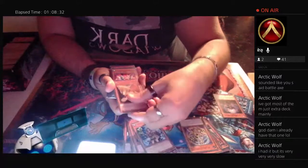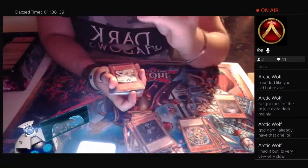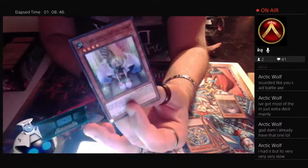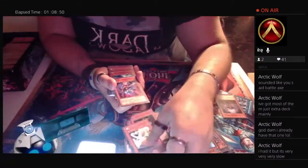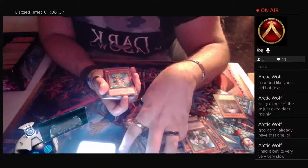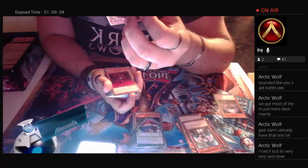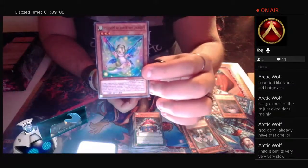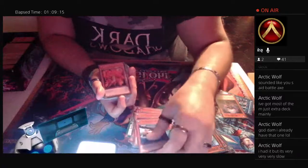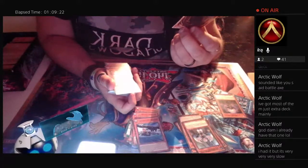More Charmers. World Soul, World Soul, World Soul. Thorn of the Disciplined Angel. The shiny. That is a weird looking card. I can see someone taking that one. Oh, another shiny. Awakening of the Professed Greater Invari Fire.